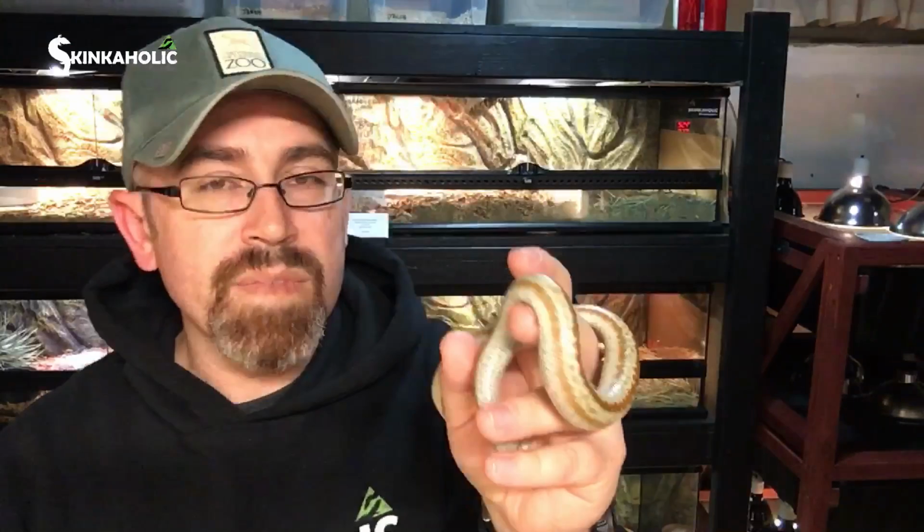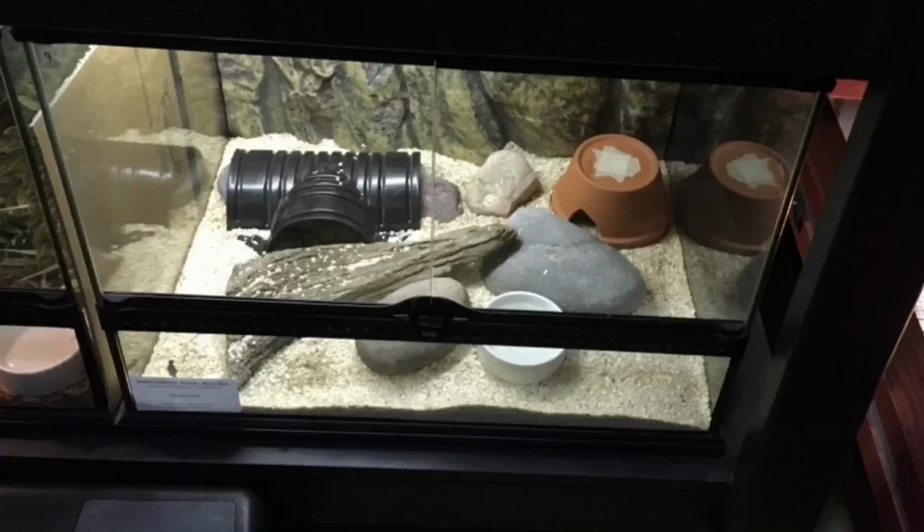I house my adults in the Exoterra medium enclosures, which are actually 24 inches by 18 inches, which allows the animal to be about 40 to 42 inches, give or take, for the length. And there's a little bit of wiggle room. You kind of just look at the animal, see if they're cramped, and go from there. But that seems to be pretty great for an animal.